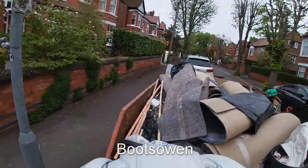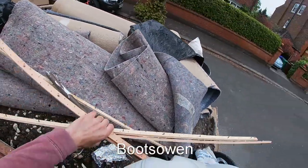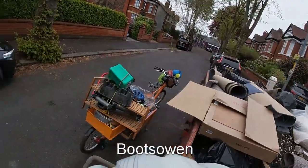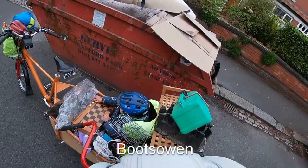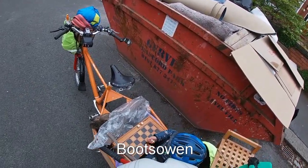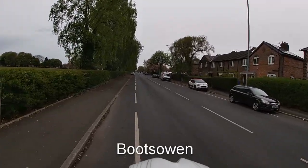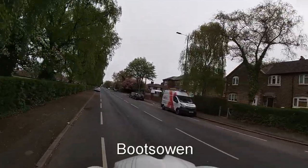Flower pots, carpet, copper pipe. There we go. Perfect. If it's just that, it's good enough for me. So that's kind of how it goes. You cycle for a while and then you find something, and at that point you call it quits because you're full. So it's just pedaling home now.